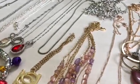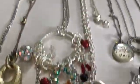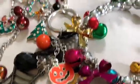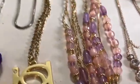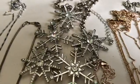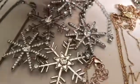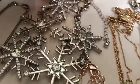Okay, so that giant bunch of tangles was done, and all of these chains were all tangled together, along with this long Christmas necklace and this Halloween necklace, and all of these chains, this beaded one, and then every single one of these chains was wrapped up probably 10 times each on every single one of these snowflakes. This is just a Charming Charlie necklace. So let's see what was all tangled.